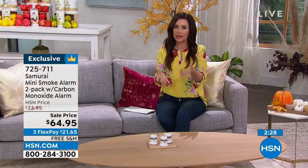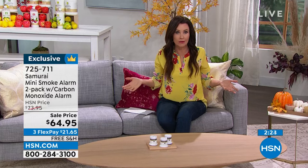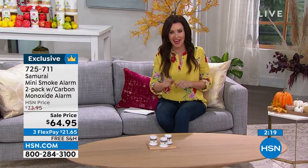When I got mine home, because we bought a home about 3 years ago, I don't know how long the smoke alarms were there. It has smoke alarms in every room, but I don't know. So I left those there. And I just put these up in every room because the price, you absolutely can't beat it.